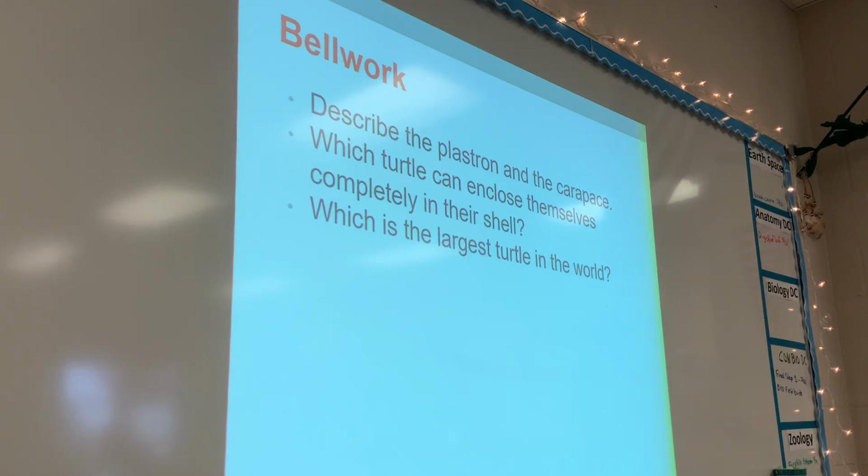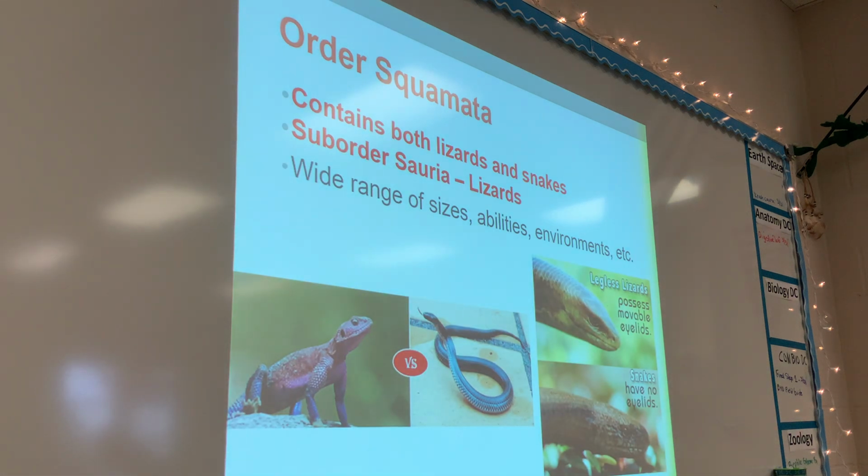Okay, so yesterday we talked about testudines, which are turtles. Today, we are going to talk about squamata. Squamata are lizards and snakes, so they are both in the same group. Squamata consist of both the lizard and snake groups. Now, the suborder is Sauria, which is the lizards.